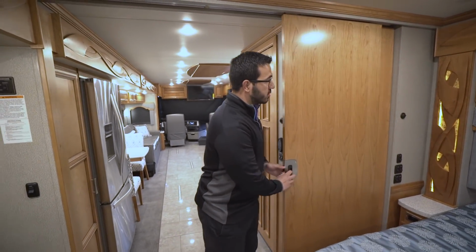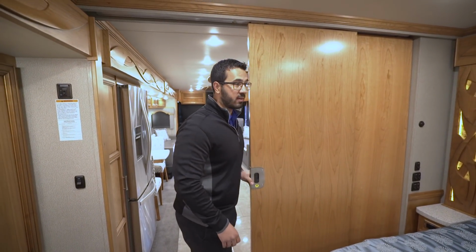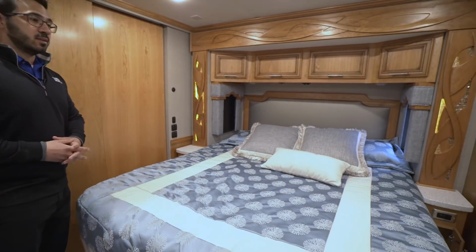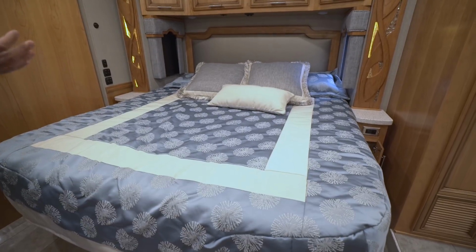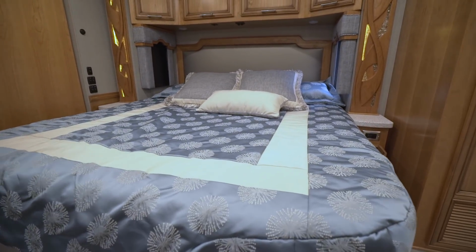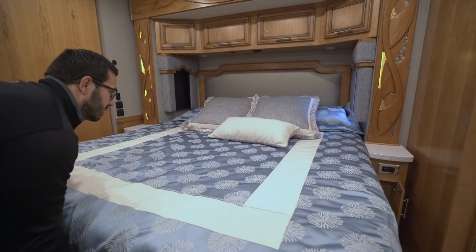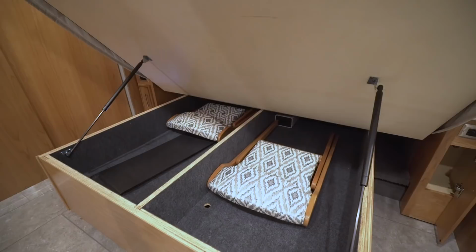Of course, you have the door to the bedroom here, and if you do have additional guests, you can have the added privacy. And then here in this slide is the king bed. This one does have the upgraded Sleep Number bed, so it's very comfortable. You can both choose what's more comfortable for you. You get to pick your number, if you will. But not only do you have a comfortable bed, you also have storage underneath it.